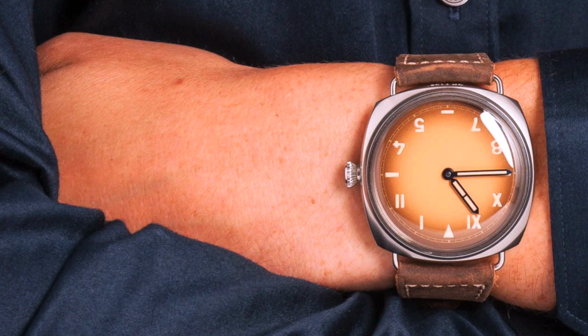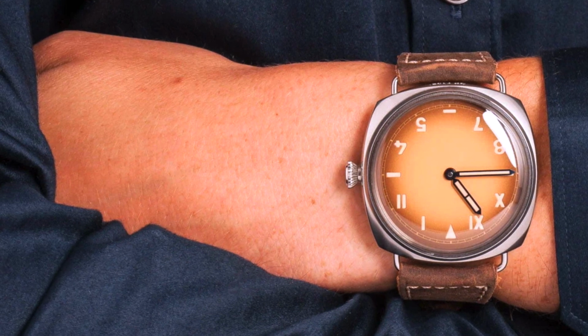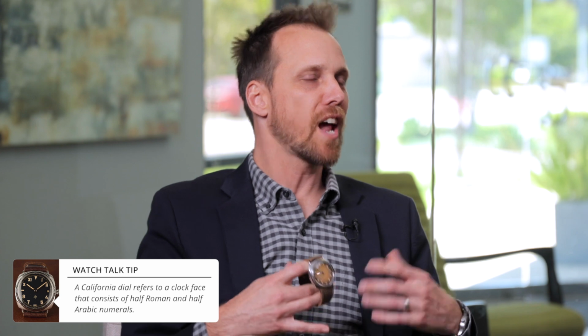Exactly. It can be a little more fun. Here we have the Panerai, which definitely has more style. The case is a big watch. It definitely has its own look and feel. And this particular model has the California dial, so there's just more style and design. It's a little less formal, a little more fun. I think this could be a great choice for someone going in that direction.